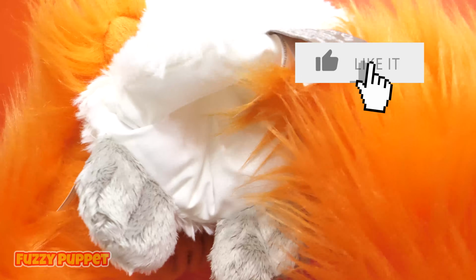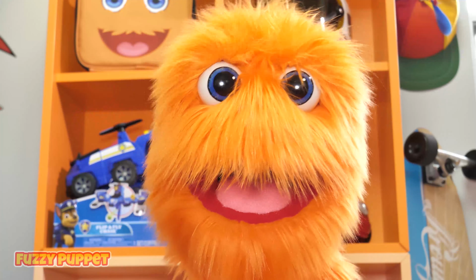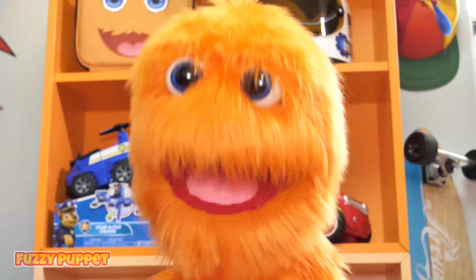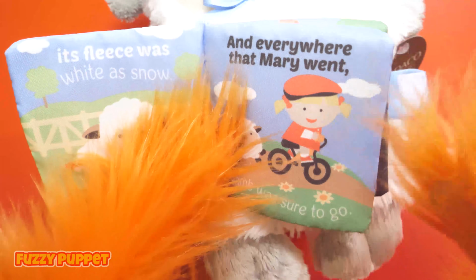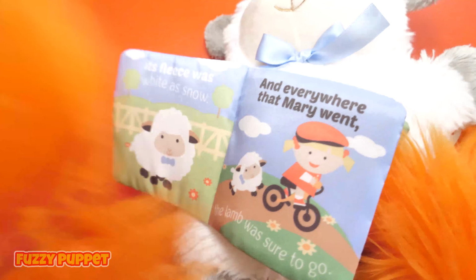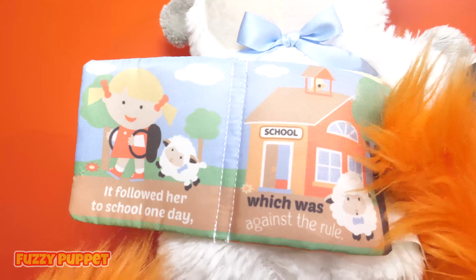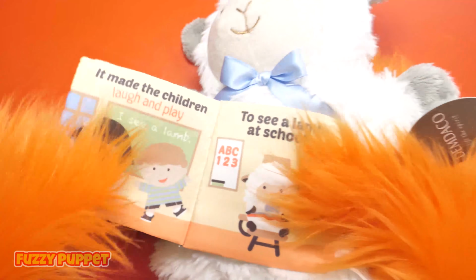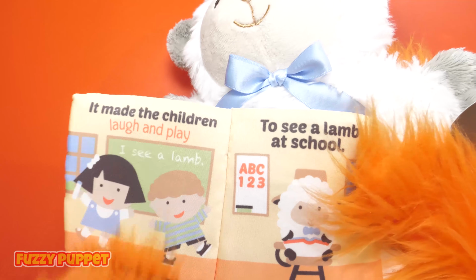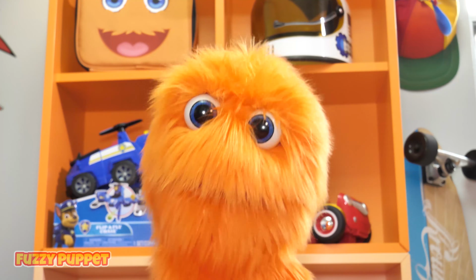That's pretty cool. I've never seen something like... Oh my goodness, it's an actual puppet. You put your hand here. Okay, its fleece was white as snow. And everywhere that Mary went, the lamb was sure to go. Next page. It followed her to school one day, which was against the rule. It made the children laugh and play to see a lamb at school.